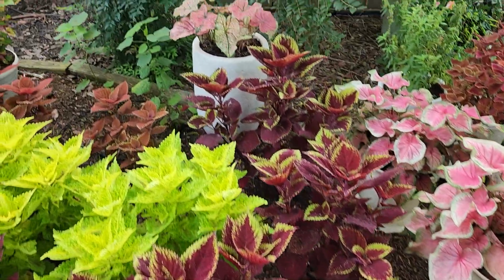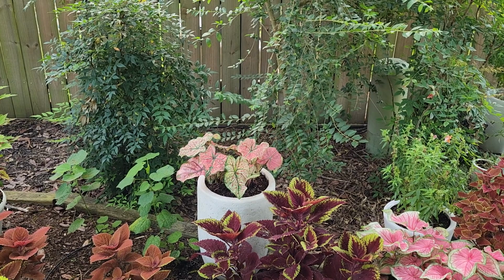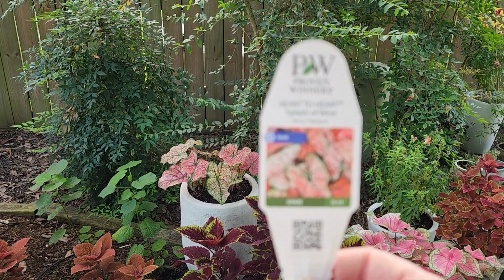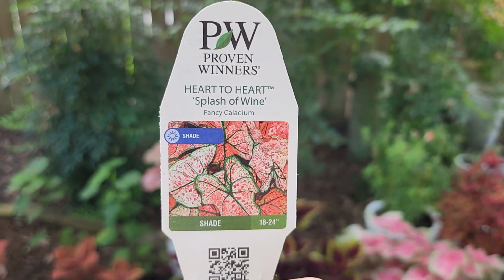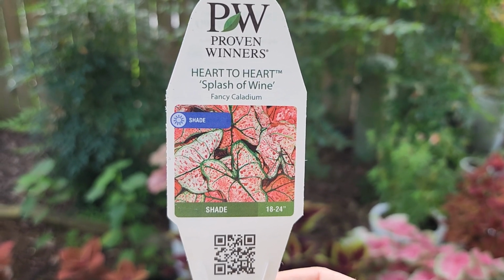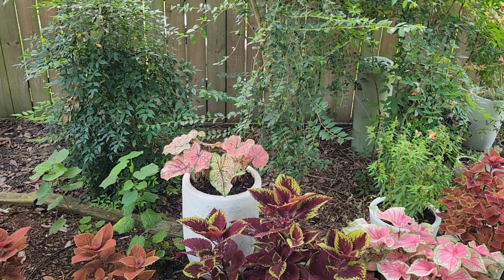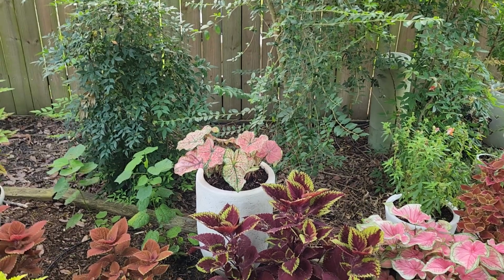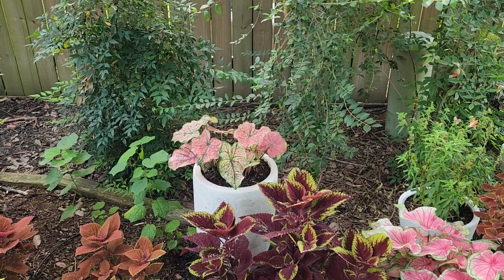I do have a new addition, and that happens to be a shade caladium back here that I just planted recently. It is, let me focus in, a heart-to-heart series called Splash of Wine. It is a shade caladium that's supposed to get about 18 to 24 inches tall, so I'm really excited. I also like the color of that.